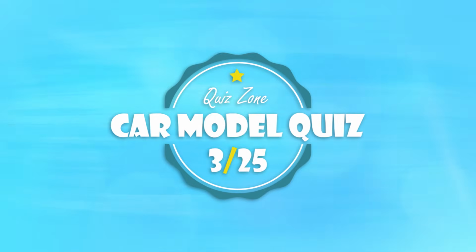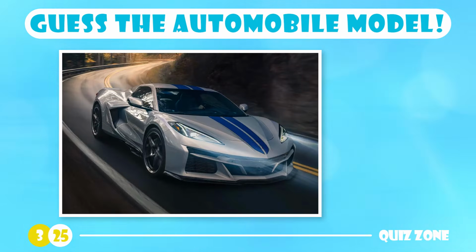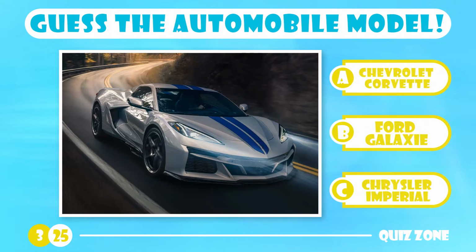If you wanted muscle and class rolled into one, this manufacturer's car was your first choice. What is this pictured car? Is it a Chevrolet Corvette, Ford Galaxie, or Chrysler Imperial?